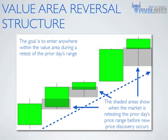Now, when we're talking about value area reversals, I want you to see this differently. This is a very important section, and I think it's going to open your eyes to how to view the market. This is the value area reversal structure. This is what it looks like when the market is trending up. This is a daily bar. This is day 1, day 2, day 3, day 4, day 5. These are daily bars. But you see the shaded areas? See these shaded areas here? There's none here, and then a shaded area here.